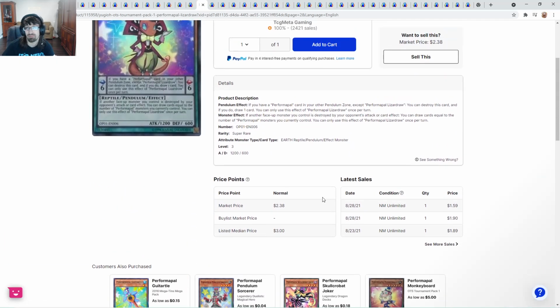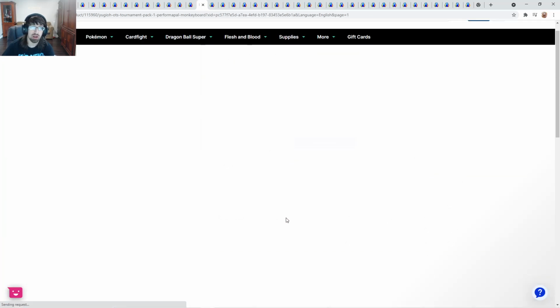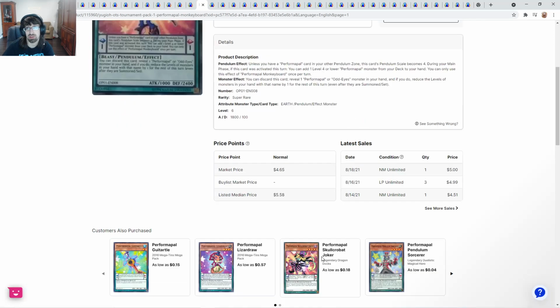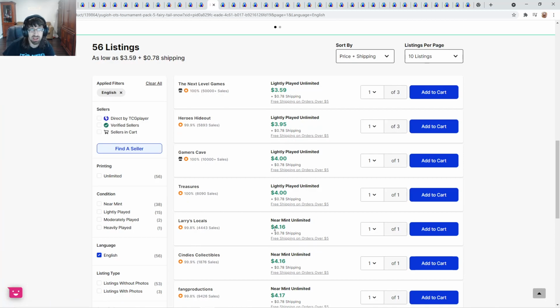I would grab this card because if Performapals never do anything with this card or some version of broken Pendulums come, because it will, you might want to have the highest rarity of this card. You also have Monkey Board here at about $4 going up to 5. So yeah, be prepared. Fairy Tail Snow here, super. I actually really like this card. When it's Normal or Special Summoned, you turn a face-up monster your opponent controls to face-down Defense Position. During either player's turn, if this card is in your graveyard, you can banish cards from your hand, field, or graveyard to Special Summon this card. It is really good. $4 here.